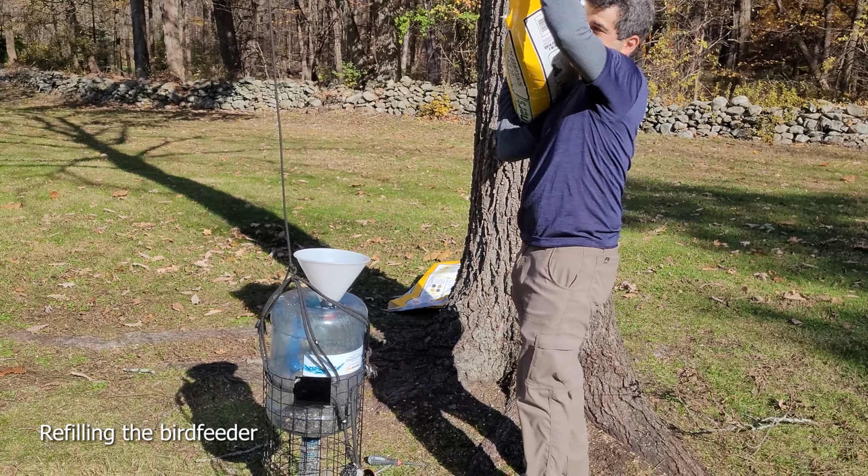Food caching birds are actually really important for spreading seeds and nuts around. For example, they will cache acorns, and this is what helps oak trees spread around. Because they don't extract a lot of their caches, and those acorns sprout, making trees.